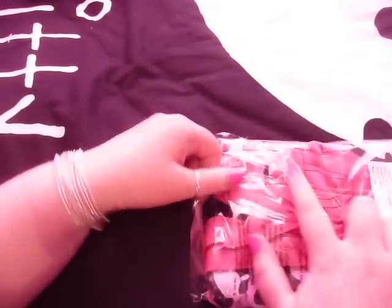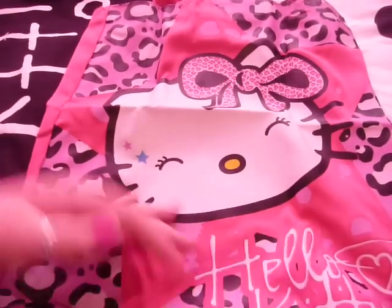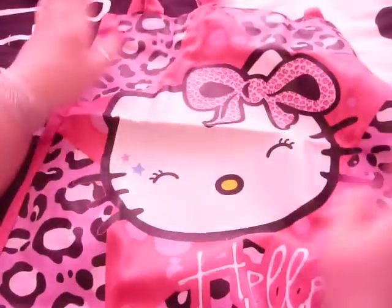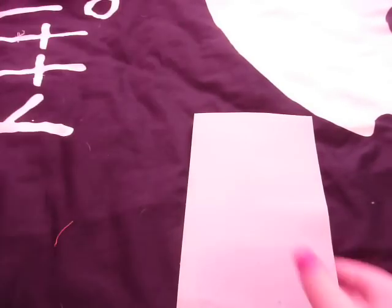The lighting's terrible in here, I do apologise. There you go. I adore this bag. It's leopard print. I don't like the fact that it's all just printed on it, so it's like hard, if that makes sense. But it's cute. It's leopard print, it's Hello Kitty, I love it. And the back is just pink. So I got 2 tags for some reason. But yeah, that's cute. Love it.